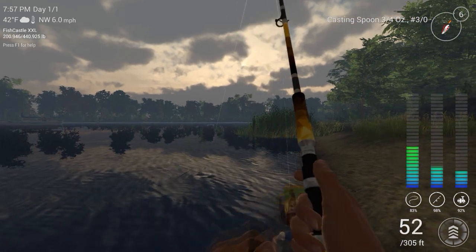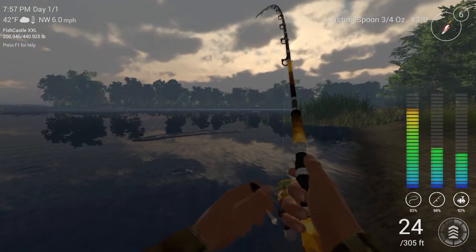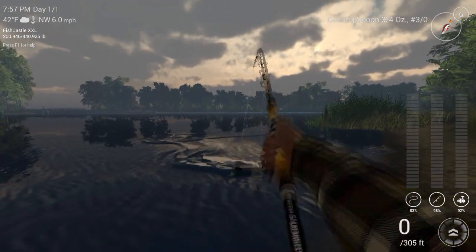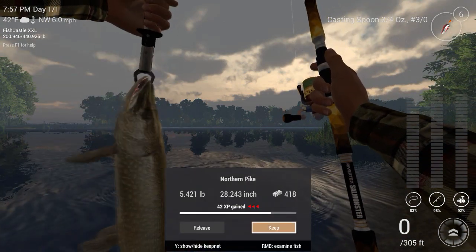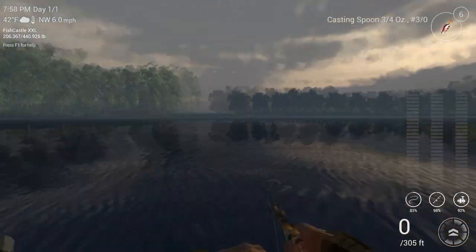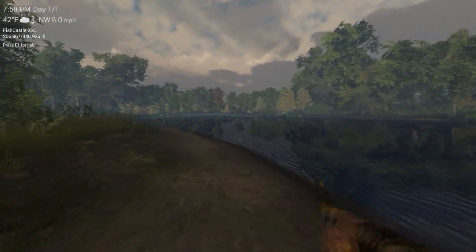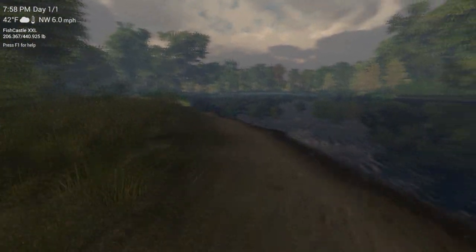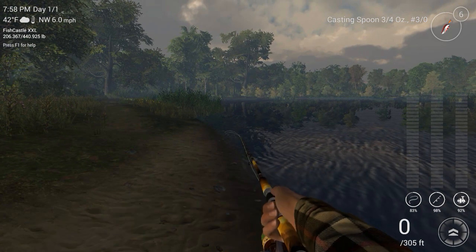There we go, we got something that time. I think we got us a decent sized pike. There we go, another northern pike. Let's go over here now. Like I said, I like to move around. Move around, your chances are a little better.